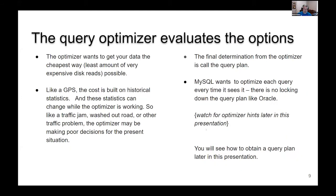As everyone can tell you, statistics have problems. Like a GPS, the cost is built on historical information. Like if I want to go to my favorite restaurant, left out of the driveway, right at the stop sign, over the railroad tracks, and my favorite restaurant's on the right. Unfortunately, I don't know that my neighbor has blocked my driveway. The train tracks are being torn up for construction, and the restaurant has decided to move across the street. So my historical information does me little to no good. Optimizers are like that. If it has bad information about where your data is, or incomplete, it's going to make a bad query plan, which means things are going to be slow.